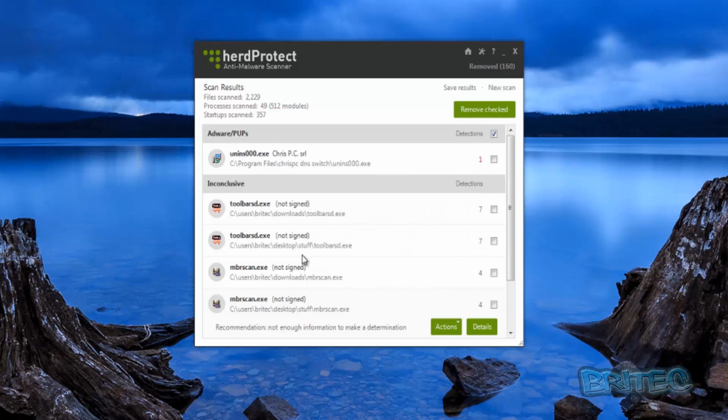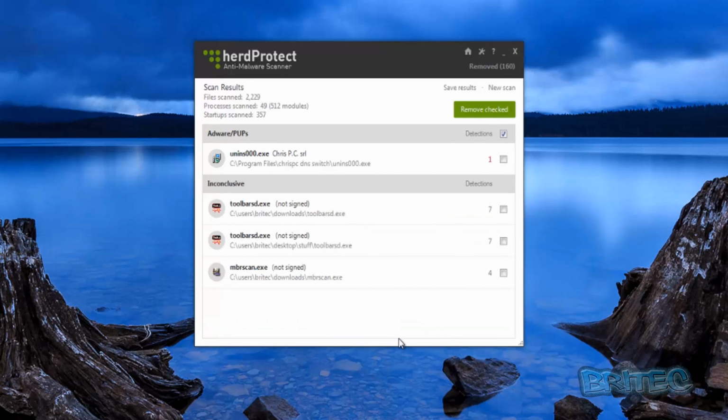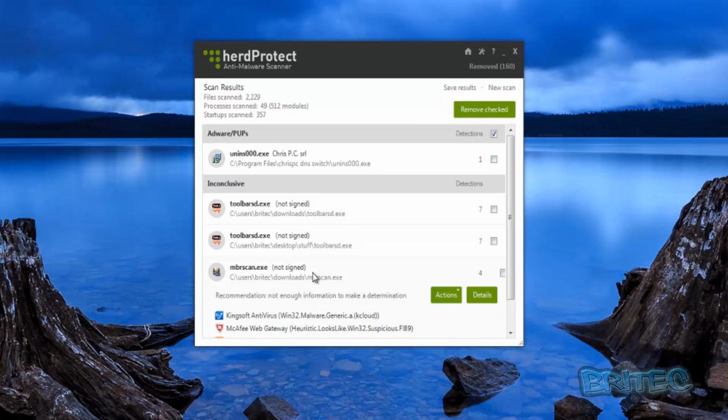Okay, so that's now been removed. Now say for instance we did want to keep this file here. Well, what you need to do is click on actions, and then you could keep, ignore this. Okay, so we could ignore this file. Are you sure you want to ignore that? So that's now been ignored.